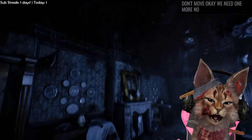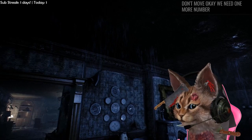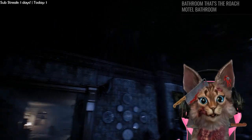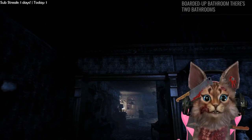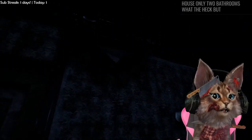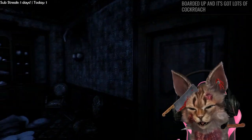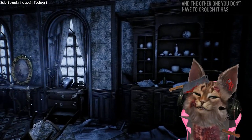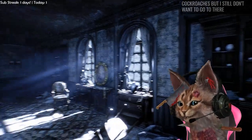We need one more number. Red says he thinks he saw a doorway you can crouch through. Oh, that's the bathroom. That's the Roach Motel bathroom. We crouched to get into the bathroom? We had the boarded up bathroom. There's two bathrooms. Yeah, this whole huge house, only two bathrooms? What the heck? But one you have to crouch through because it's boarded up, and it's got lots of cockroaches, and it was bad. And the other one you don't have to crouch. It has less cockroaches, but I still don't want to go in there.